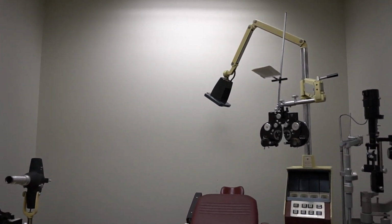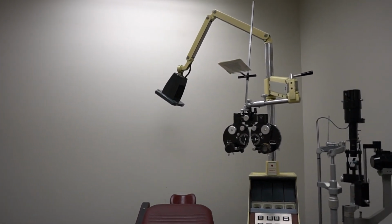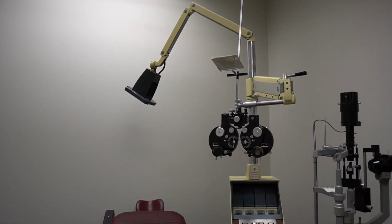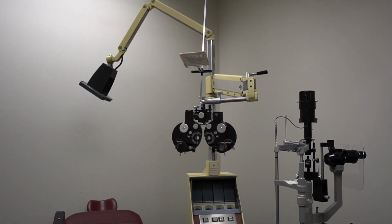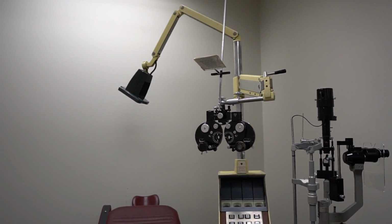They come in, they have an appointment, they get checked. After they get checked, they get their prescription. Then 2 weeks after that, the doctor sends the glasses and they pick them up here from the resource center.